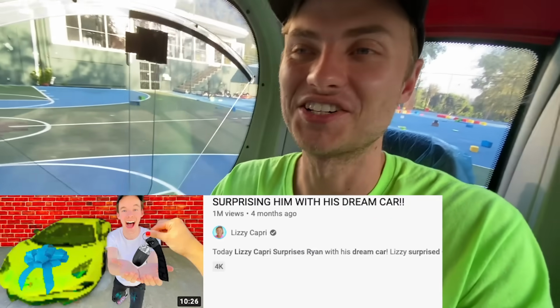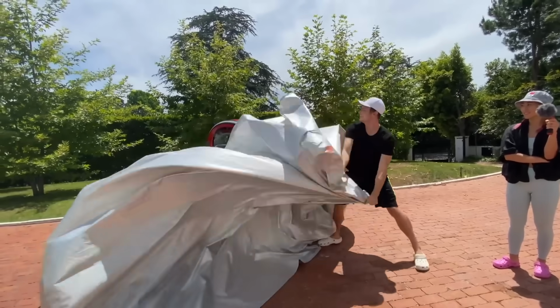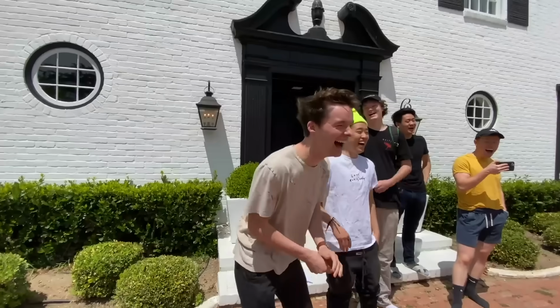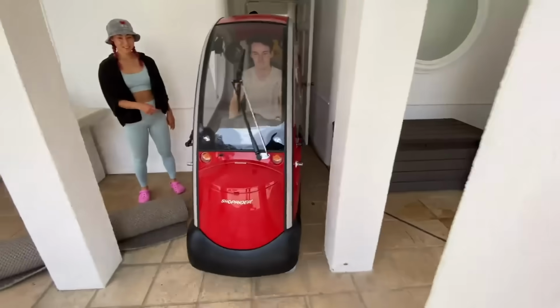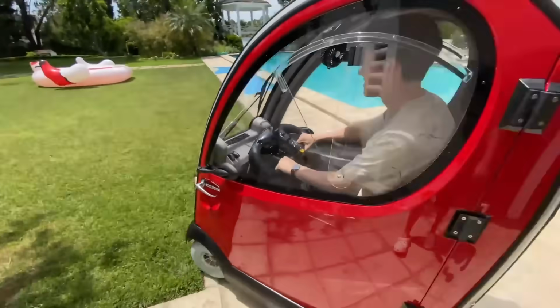She got this car for a video that she was filming where she surprised Ryan with his dream car as a complete joke, because I don't think this car would be anybody's dream car. But we surprised him with it anyway. So guys, technically this is Ryan's car, but he doesn't really drive it around town too much because, well, it goes too slow, and it just kind of lives here in the backyard of the Team Rar house, where it is a little bit fun driving around with the go-karts.